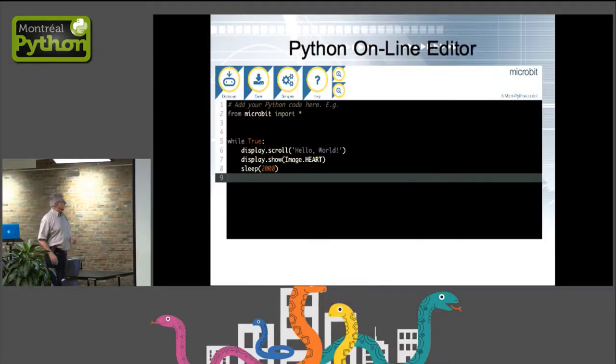This is the Python online editor, so it's not visual like the blocks. This is for someone a bit more advanced, but it's the code, and the same thing, you have drag and drop, you can drag it to the micro bit, and it'll run on the micro bit.